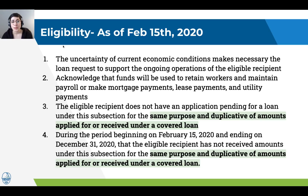Number one, you have to certify that the uncertainty of current economic conditions makes necessary the loan request to support the ongoing operations of the eligible recipient. So if your business has suffered an economic loss due to coronavirus and you need these funds because you're trying to navigate through these weird times, then yes, that would be something that you would certify.